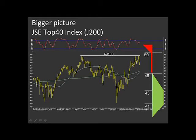Now, if I look at the structure as it is, I won't be too surprised to see us move back down into the circled area over here, which is where the 50-day moving average and the 200-day moving average converge. And that comes in at around about 46,300 or thereabouts. If we were to see the market pulling back into that area, then my sense is it will be quite oversold by that point. Also, what's nice about that is it comes back to the point where we've got this option structure which gives us protection down below into December.